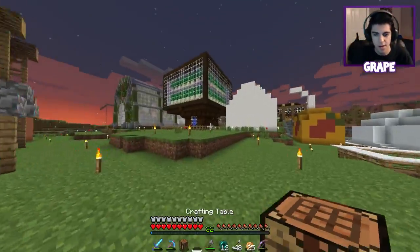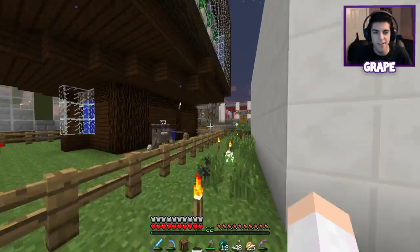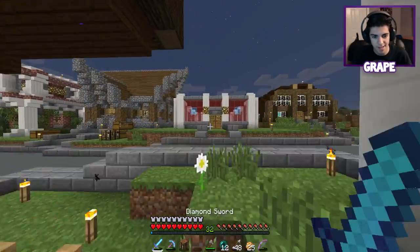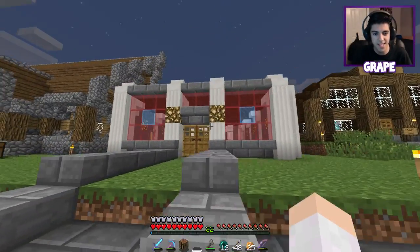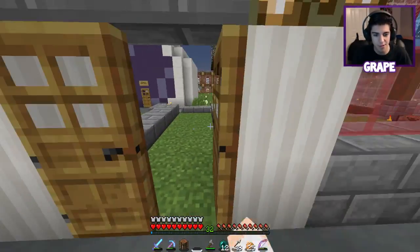And also, just going to run over here real quick. Show you what else is new at spawn. We also have an Enderman farm. I have to show you guys that too, possibly. Here's the cube karaoke bar. This is awesome. Now, if you go in here, this floor just trips me out.